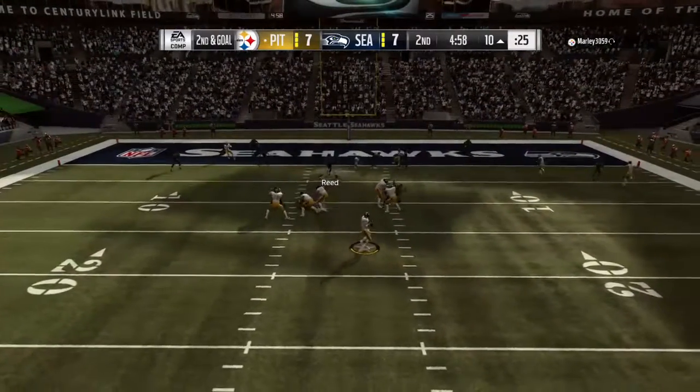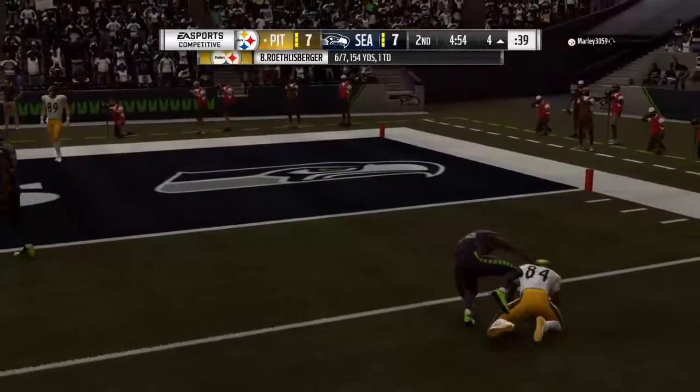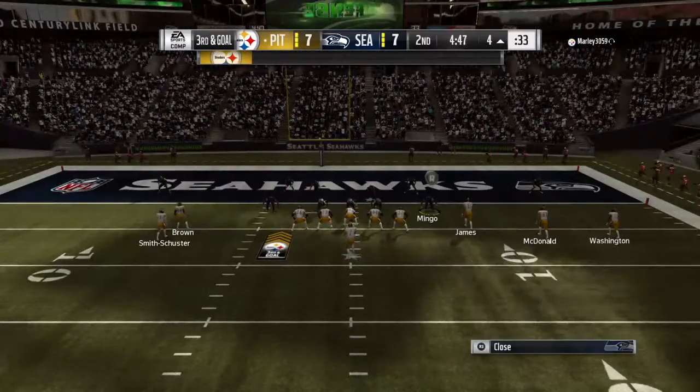From the shotgun, it's Roethlisberger. His pass caught at the 4. And the stop will come inside the 5 at the 4. The catch good for 6 yards, but now it's 3rd and goal.